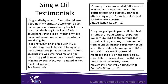Jessica Jensen Nelson from Wisconsin says, my daughter-in-law used a 50-50 blend of lavender and peppermint in a roller bottle to calm and quiet my grandson after eating, or just lavender before bed. It works like a charm.